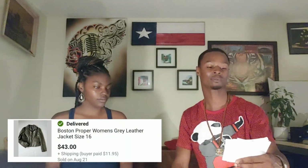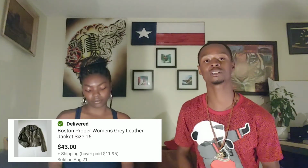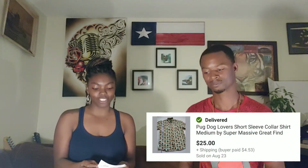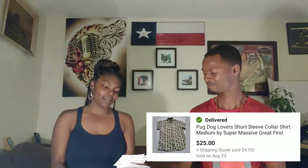We're getting into September, so jackets are starting to pick up again. This item sold for $43 plus $11.95 shipping. Oh wait, this one I loved. It was a Pug Dog Lover shirt. We sold it for $25, and they paid $4.53 for shipping.